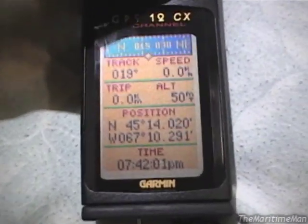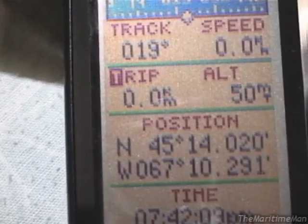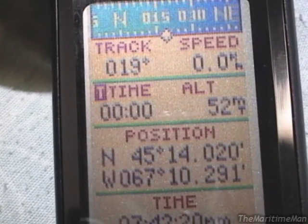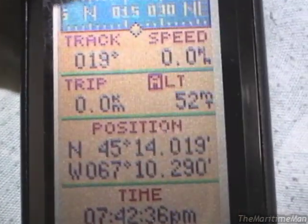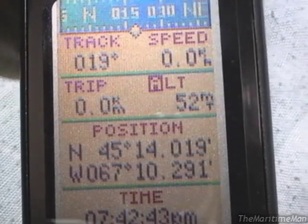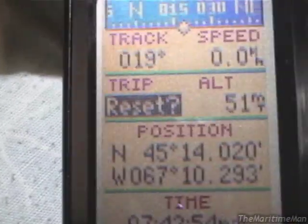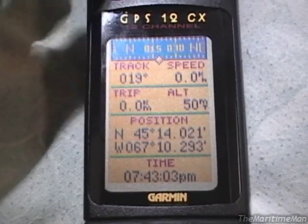Now if we use the rocker keypad here, we can actually highlight trip, and if we press enter, we can change it to different things. There's trip, there's our average speed, our maximum speed, our total time, actually that's not total time, that's trip time, the time that we've been moving. That's our elapsed time since the GPS has been turned on. And if I go over to altitude here, I can also change that. There's also travel time, total time, and a trip odometer, and back to the altitude. And if I highlight the value for the trip odometer and press enter, I can reset it if I want, and if I press quit it won't do it. If I press enter it will. So that's it for the position page. I will be taking this outside and demonstrating it outside so you can see it while it's actually navigating.